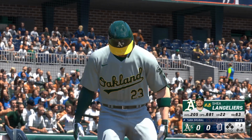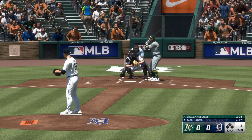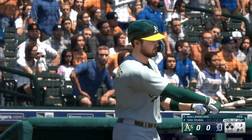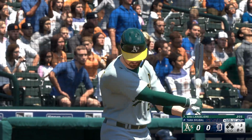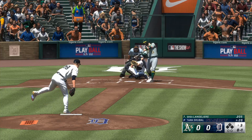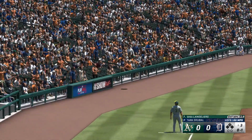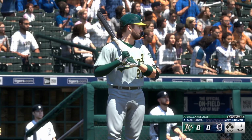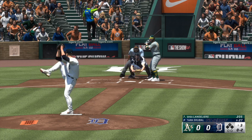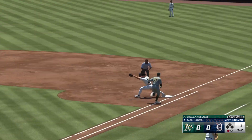Back here in Detroit, all set for the start of the inning. Here's the catcher, Shea Langeliers. The wind of the pitch. Strike on the inside corner. To the left side, but it is well foul. Oh, and two now. Bounced up the middle. A sliding stop. The throw in time. Got him.